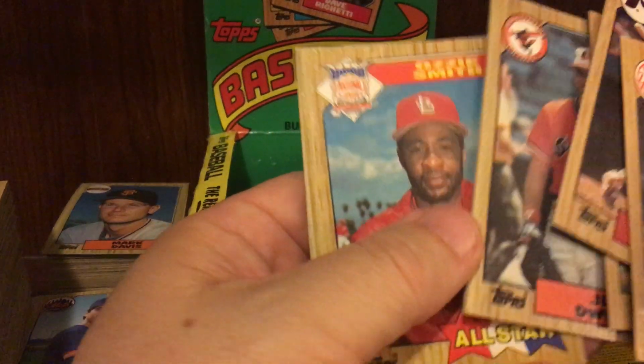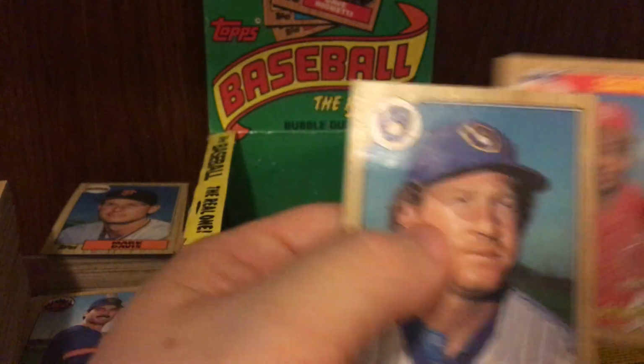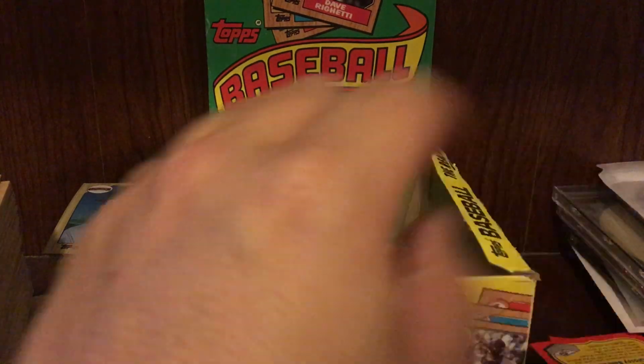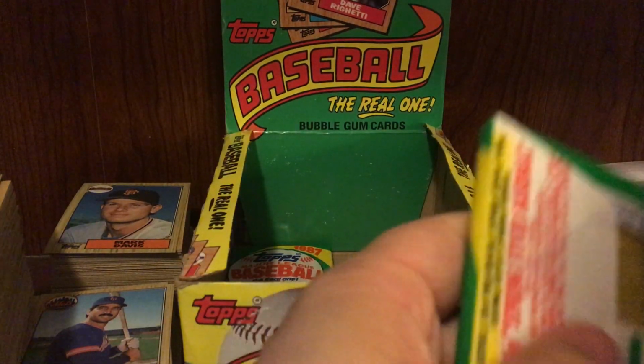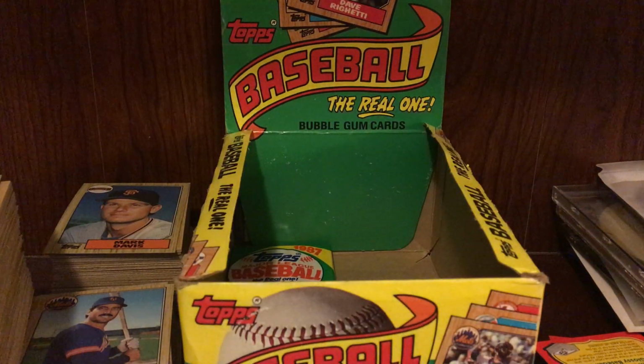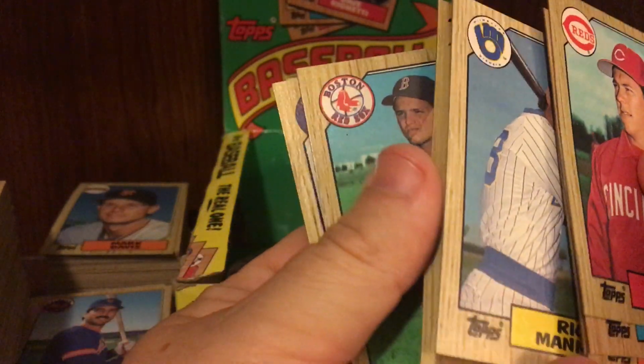Dick Schofield, Jeff Dwyer, I see an Ozzie Smith. Ozzie Smith All-Star. Great infielder for the Cardinals. Wasn't known as much for his hitting as he was his fielding. Okay. Scott Terry, Jim Presley, Don Aase, Rick Manning.